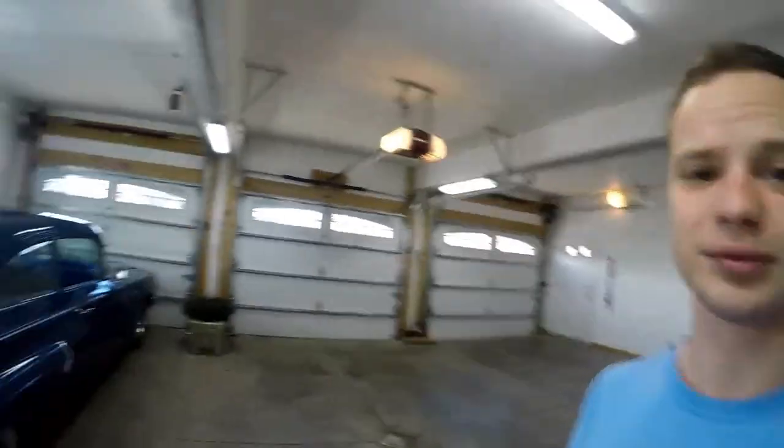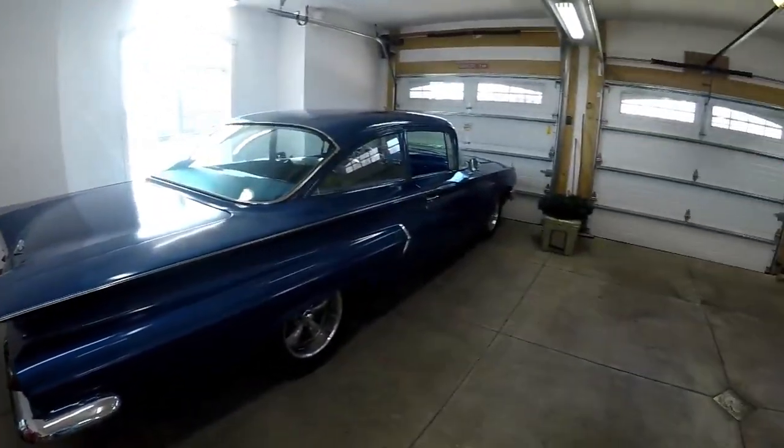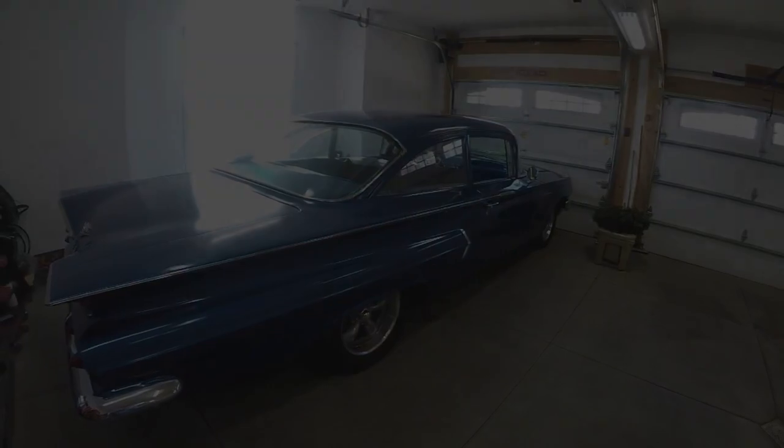I'm excited to say that I just bought another project car and it's sitting right in front of me. So here's the new car. It is a 1960 Chevy Biscayne.